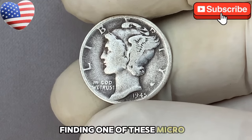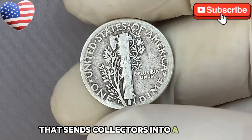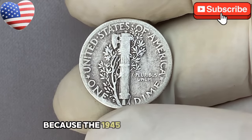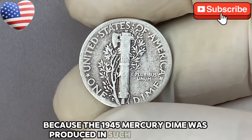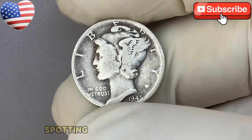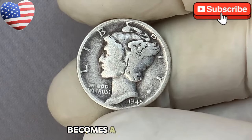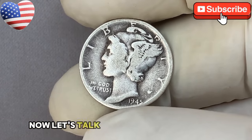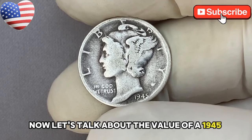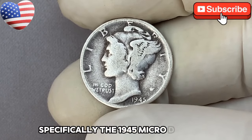Finding one of these Micro D coins in mint condition is a rarity that sends collectors into a frenzy. Because the 1945 Mercury dime was produced in such large numbers and most of them were heavily circulated, spotting one of these mint errors, especially in pristine condition, becomes a true treasure. Now, let's talk about the value of a 1945 Mercury dime, specifically the 1945 Micro D variety.